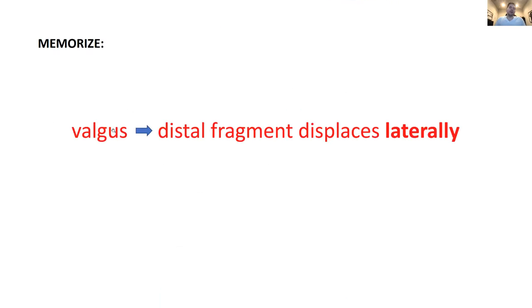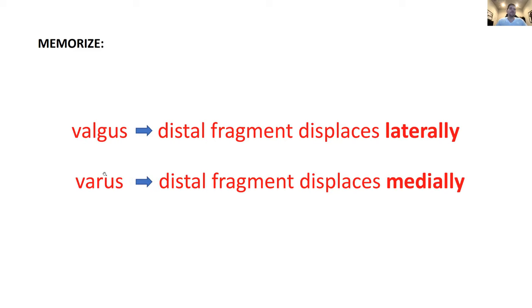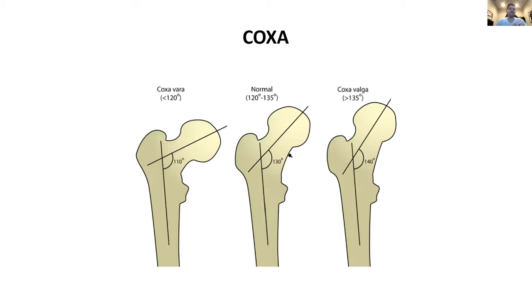Now, these are going to be important. I don't think they covered this very well in our lecture. So valgus, remember, again, this is a common theme, we're going through this distal fragment thing, right? The distal aspect. That means in valgus the distal fragment is displaced laterally. I know there's a lot of tricks to learn this, but if you just remember this, you can always get it right. Varus means the distal fragment is displaced medially, okay? So I have a way to remember that if y'all want it.